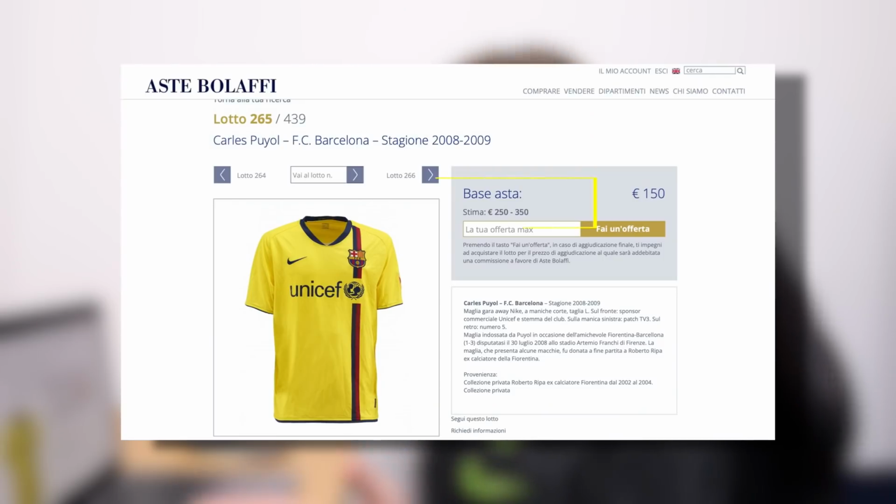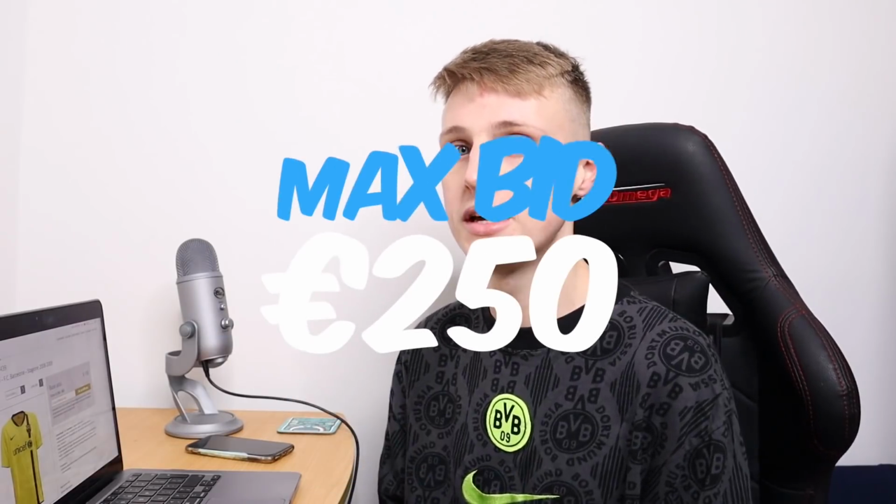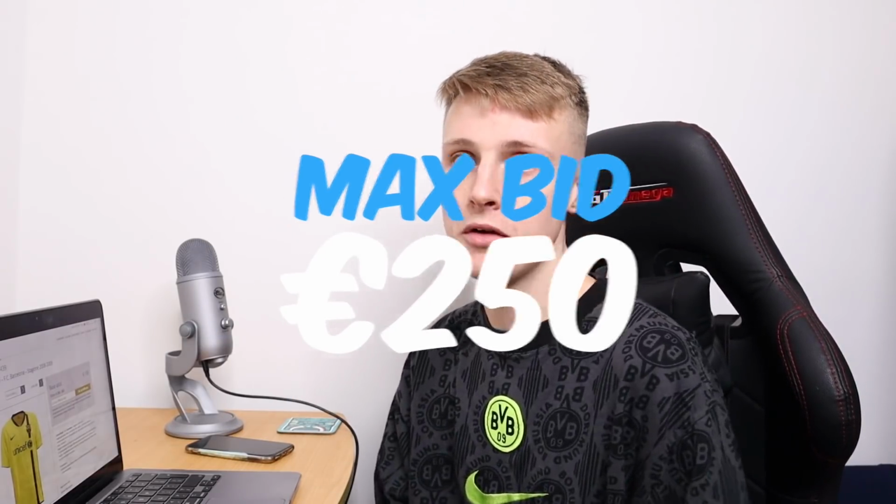And as you can see, the estimate for the Puyol one is slightly shorter. It's 250 to 350. I've actually gone with 250 as my max bid. That will potentially go up to maybe 300, 350 if the auction looks quite competitive, but that's what I've gone for on that one. Weirdly, that's the one I want most. Like, I want them all. They're all amazing. If I get any of them, once again, I'll be blown away. Puyol is so iconic to me. That was the first football team that was ever, like, oh my god, they're untouchable in my life.